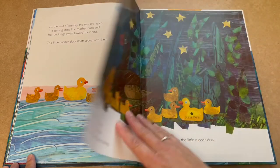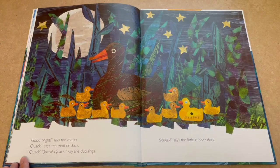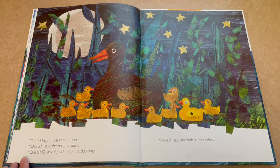Good night, says the moon. Quack, says the mother duck. Quack, quack, quack, say the ducklings. Squeak, says the little rubber duck.